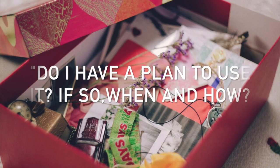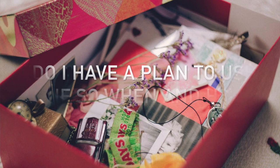The second question to ask yourself when getting rid of sentimental items is, do I have a plan to use it? And if so, when and how? Now let's go back to those piles. Say you have that pile where everything there you care about. Pick up each item again and say, when am I going to use this? And how am I going to use this?